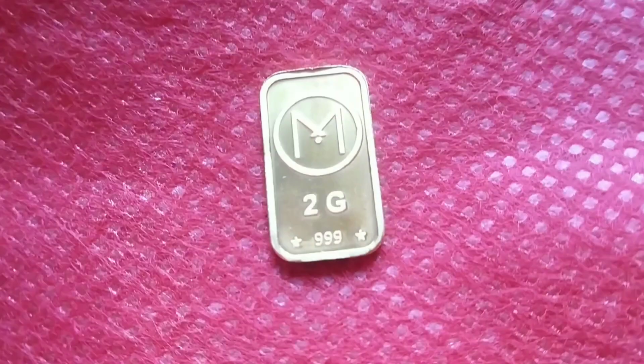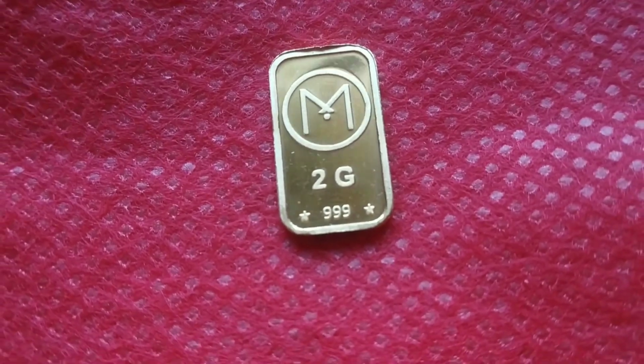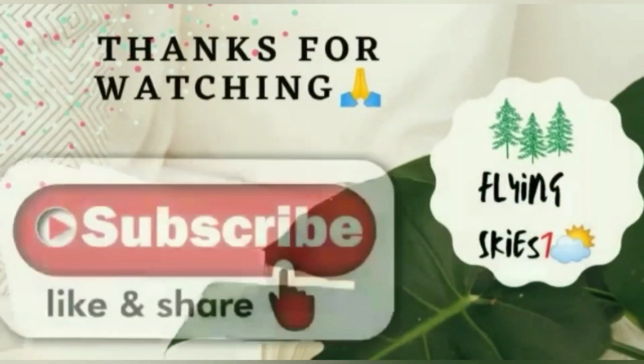So Malabar is a trusted brand. You can opt for this on offer in Amazon stores.